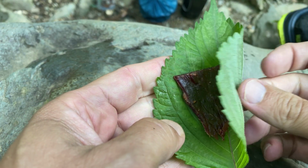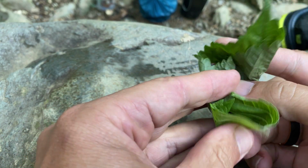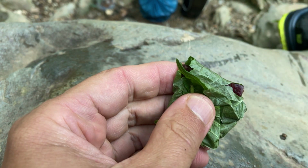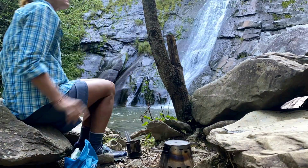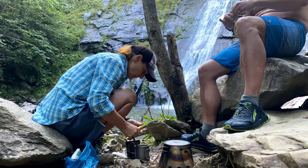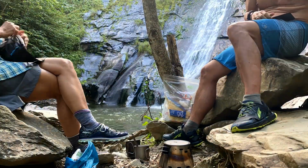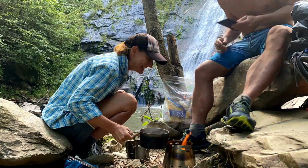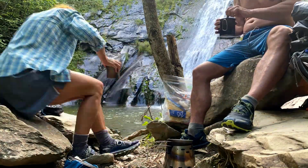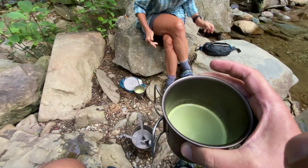After we swam, we broke out our sesame leaves and wrapped our meat to have beef and leaf by the falls. We then set up our alcohol stove, boiled some water from the waterfall pool, and poured ourselves some green tea latte.